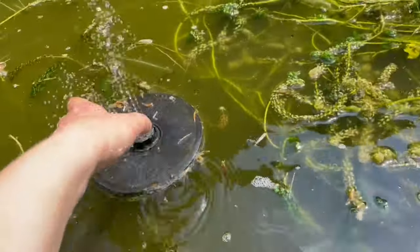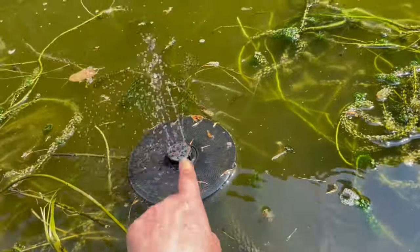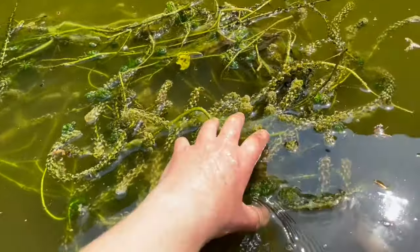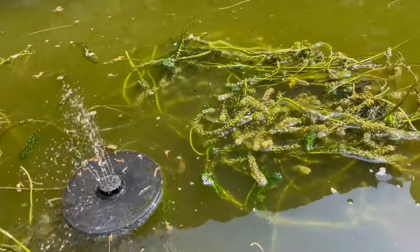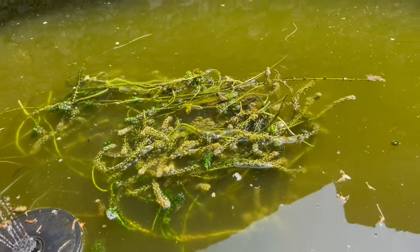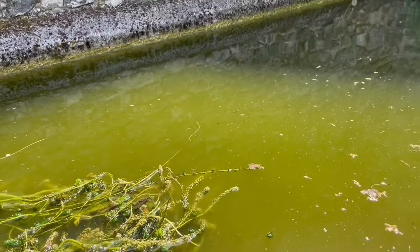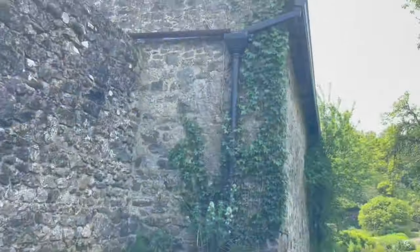This is a gift from my friend Sarah, the woman who has spats. So there we go, immediately. This is gonna start oxygenating and cleaning the water. Yay! So it's not going to look so manky. Though this is really good plant juice water. It's rainwater from the stables.